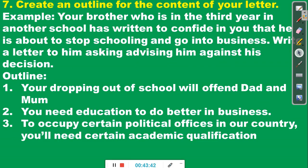It is very important, because if you fail to create an outline, it means you have failed to plan this essay. And I want to emphasize here that planning is very important in everything we do, to the extent that people have said that if you fail to plan, you plan to fail. And there is much truth in that saying, because if you want to build a good house, you have to plan it beforehand. You don't just go and start digging foundation and putting blocks anywhere you like. Otherwise, chances are that you might situate your toilet where your bedroom is expected to be situated.